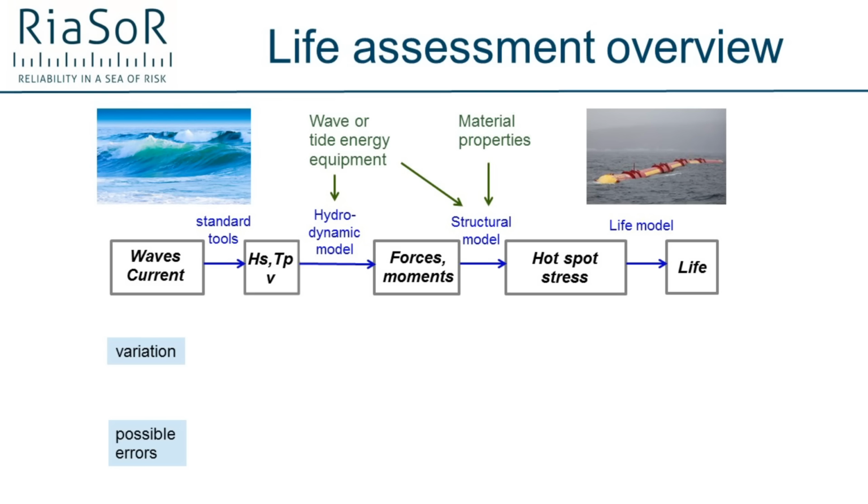And then there's a last step. From this hotspot stress, you compare with material properties and try to find what is the life for the equipment. So there are several steps we do here in calculating or assessing the life of the structure.